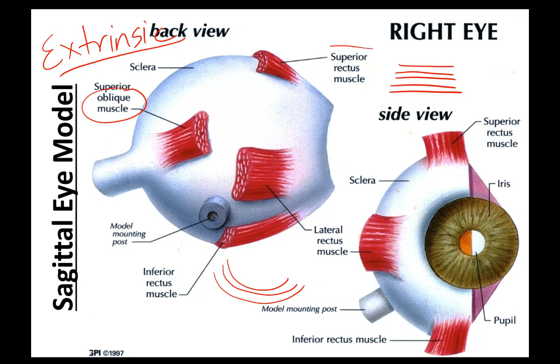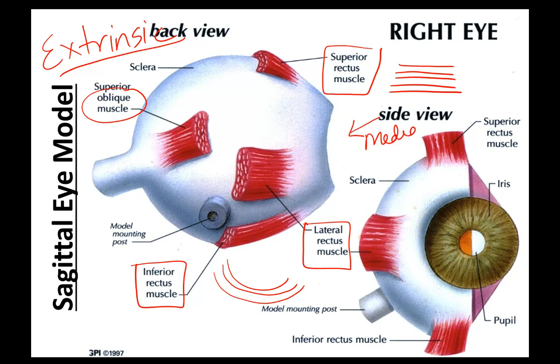You've got the superior rectus, the lateral rectus, the inferior rectus, and on this other side of the eye over here, you have the medial rectus, which I will show you in the picture right after this. The rectus muscles do exactly what they say. If it is a superior rectus, it moves your eye up. If it's an inferior rectus, it moves your eye down.